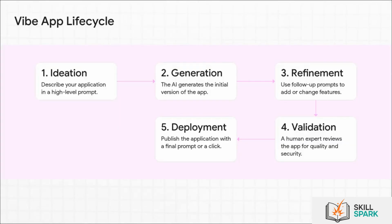So the whole process looks a lot more like a back and forth chat. You start with your big idea, the AI spits out the first version. Then you go back and forth, refining it, adding features with new prompts. Hey, can you add a login button here? Then, a human expert still needs to check the work, make sure it's solid. And finally, you can often deploy the whole thing with just one last prompt, or a click.